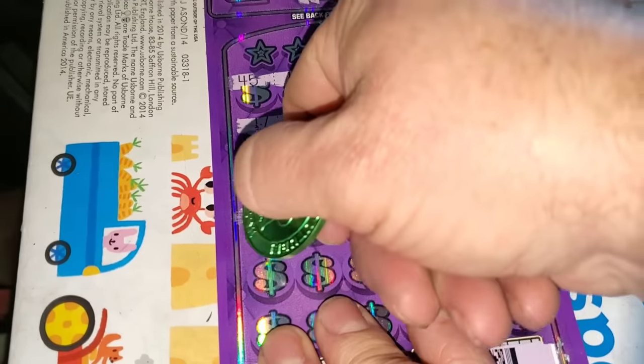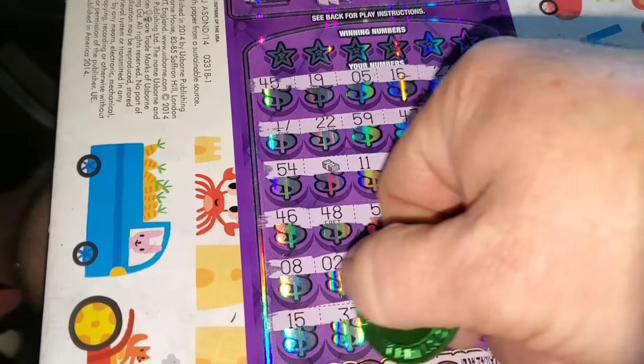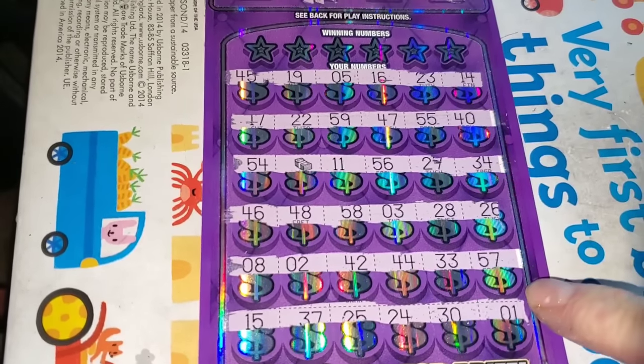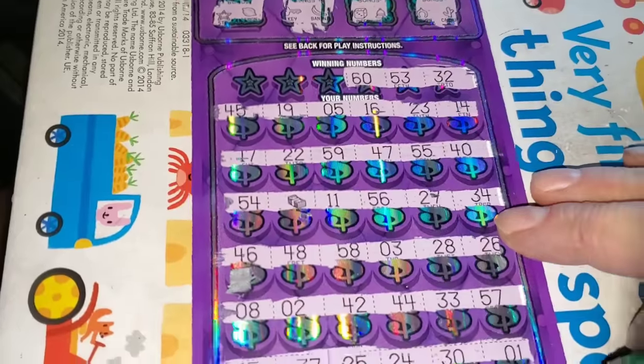There's that stack of cash. Let's see if we can get some matches to go with it. Pesky number one. All right. 32, 53, 60.